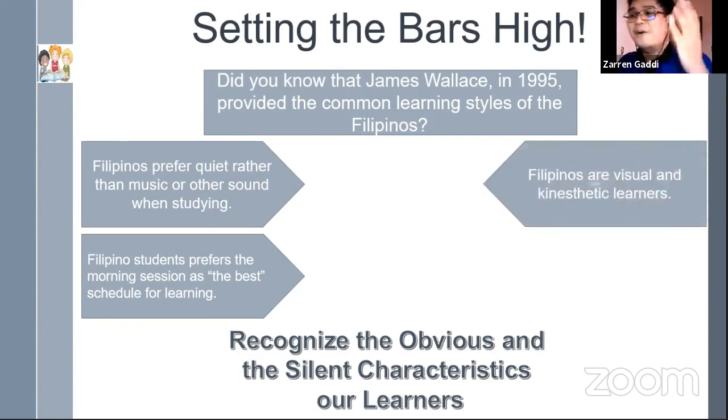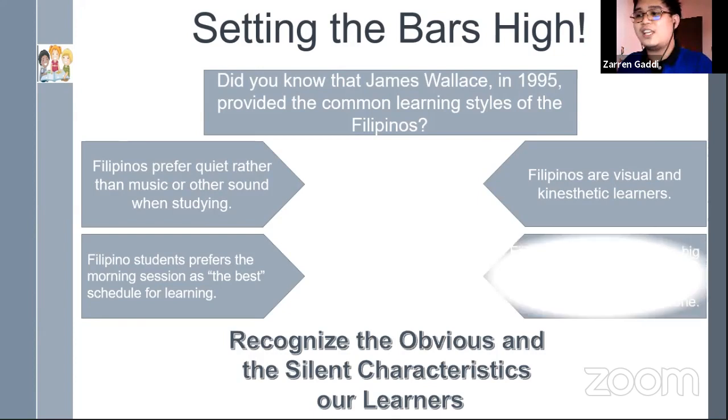Next, Filipinos are visual and kinesthetic learners. So on that 1995 thing, maybe that's the reason why we have charts, lahat ng uri ng charts, pocket charts, nandun sa classroom namin nung ako'y elementary. At meron pang mga flashcards na tinatawag, yung sa addition and the like, visual and kinesthetic. And when we say kinesthetic, these learners would like to manipulate things, would like to control things, okay? Would like to create things.